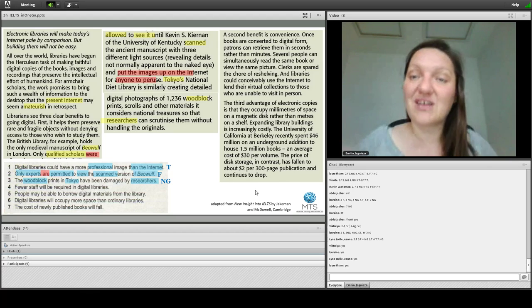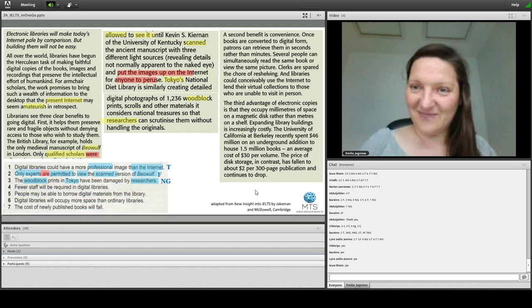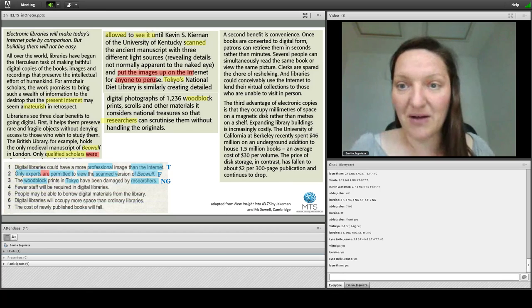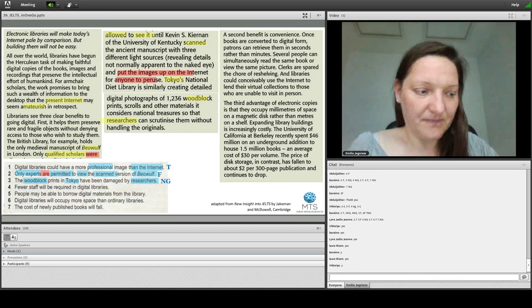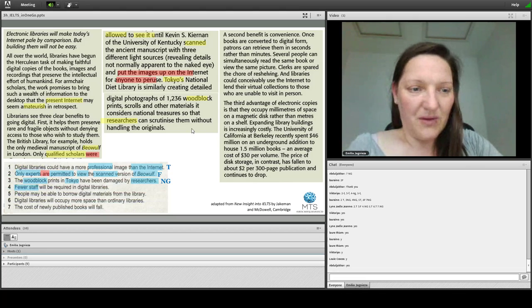Handle means just keep it in your hands. Do something with your hands, to it or with it. Yes, but it doesn't say anything about damage. Okay? Is that a yes from everyone? Can you see?